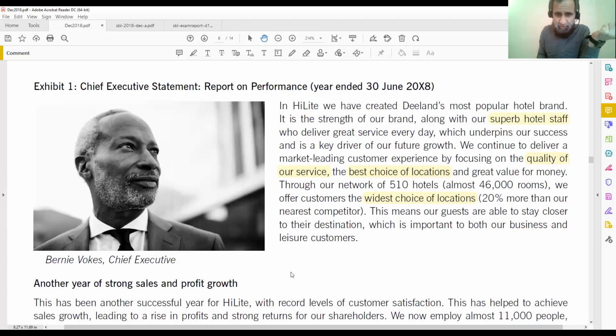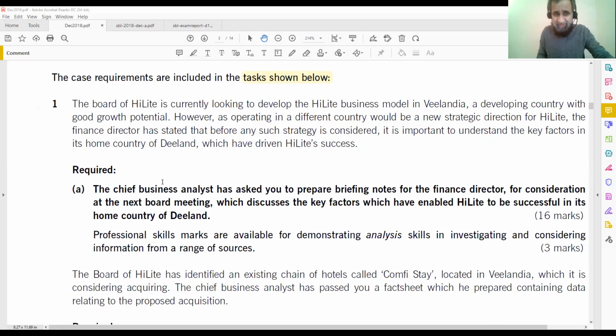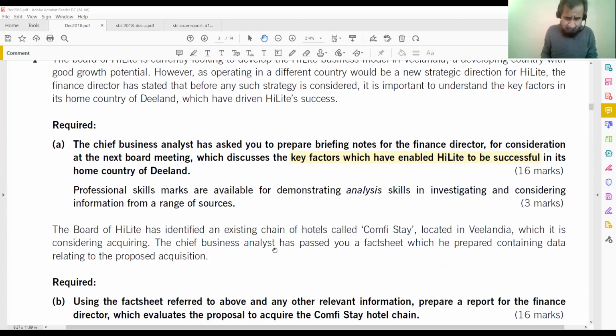Okay, let's go back to the question structure again. Okay, now is everyone getting the question number 1? So the key picking here was the key factors which enabled Highlight to be successful. So one student covered the key factors broadly. One student put the key factors under the Porter National Diamond. Good, clear, everyone? We did the professional marks yesterday, so I'm not focusing on that. Okay, move to the next requirement before we take a break.